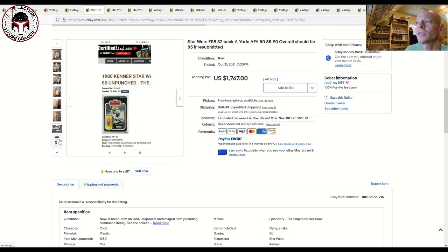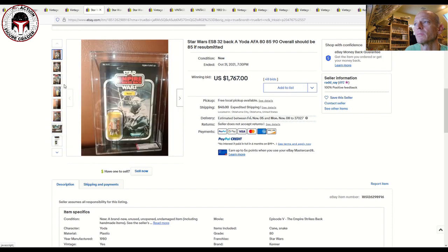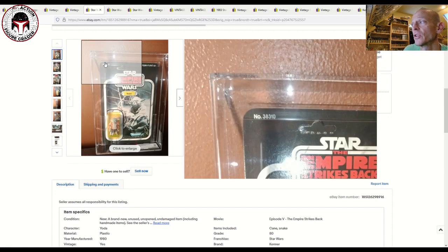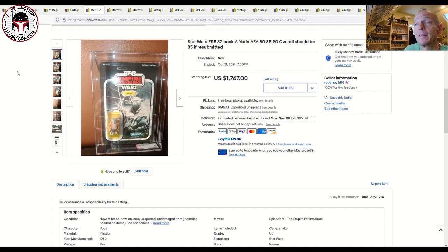And you know, this seller showed what another one sold for on Certified Link, which was also kind of mind blowing to me. But it's certainly a gorgeous item. Don't get me wrong. But I've got a 32 back B Yoda that I bought, and it graded at Collector Archive an 80. And I paid about 350, 380 for mine. So again, it's an AFA 80. You can say what you want about the differences in grading between the two companies, but to pay about, let's call it 5 to 6 times what I paid for mine less than a year ago, I think is crazy. It's madness to me. So this to me was way too high.